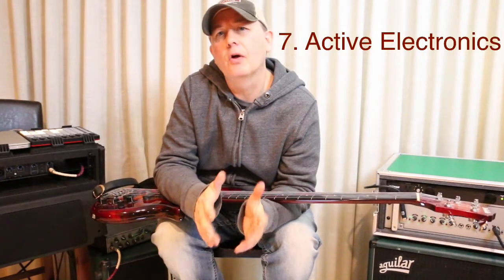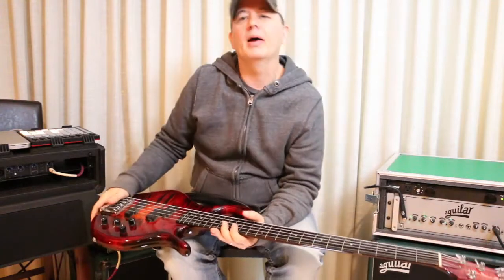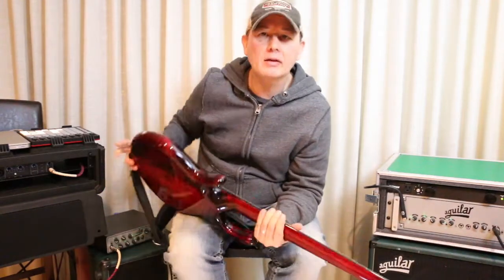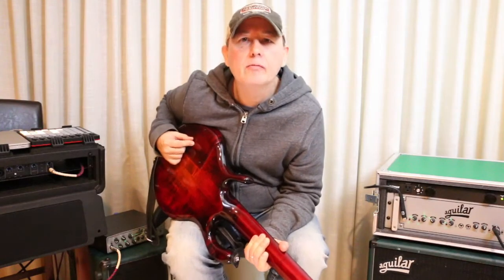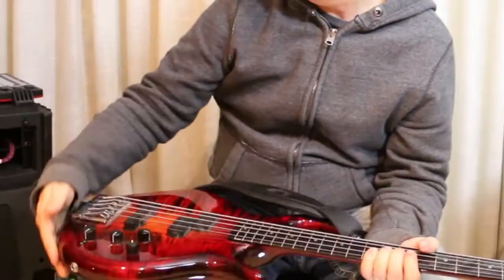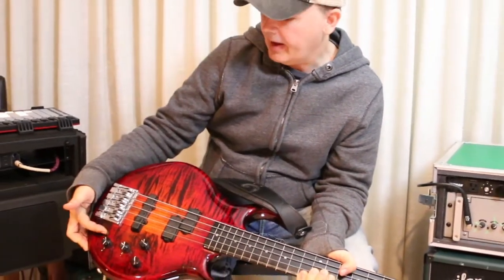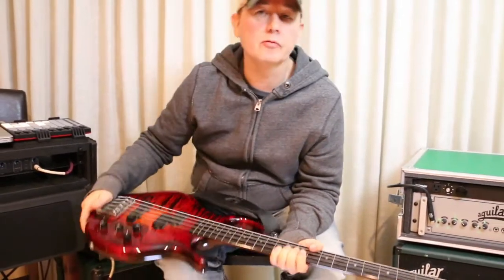The active electronics. Okay, what does that mean? What is active and what is passive? Well, typically having an active instrument means that you have a 9-volt battery. So I have a 9-volt battery in this bass, and I can actively turn it on with the switch here, and if I turn it back here, it goes into passive mode.